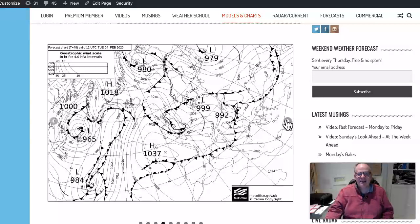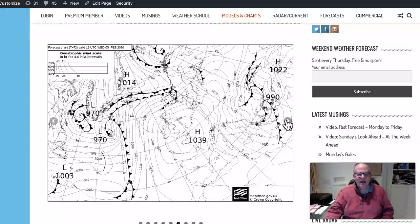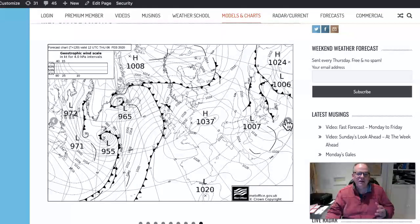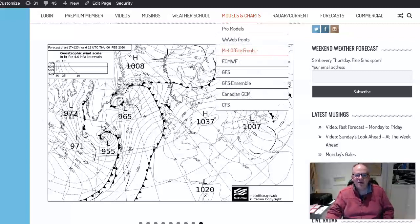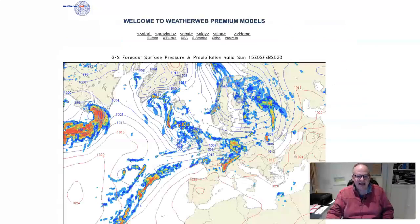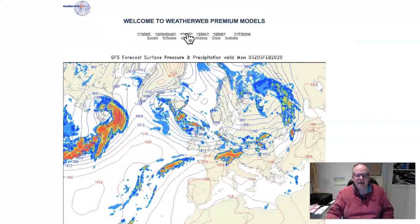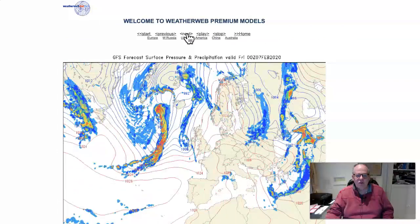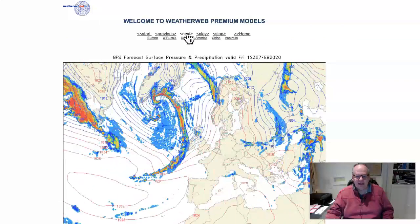Now it's not until the end of the week that I've got a further lesson planned, and unfortunately these charts don't go ahead that far. They only go up to Thursday, so I need to look at something else. Now if you're a premium member of weatherweb.net, then you can go to Models and Charts, Pro Models, and we can click on the 15-day pressure forecast chart here, and that gives me a forecast, if I just whiz through here, for Friday, and that's midday Friday.